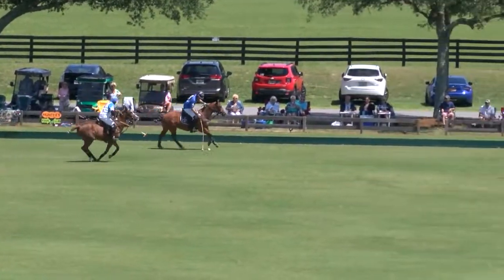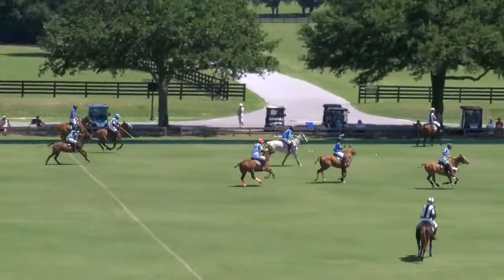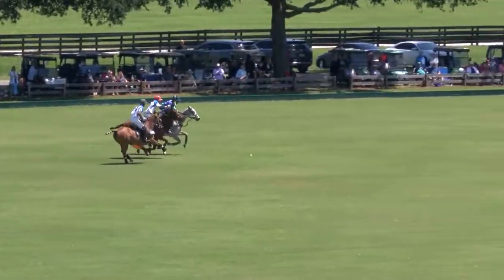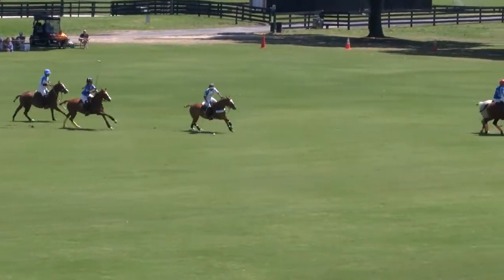John Gobin now. He's probably barking out orders, telling Hillary to take off, and he'll pass it to her. Oh, he tells Tony to take off. Here comes Tony Vita. Tony now with an opportunity, trying to get around Hunter, but Hunter chases him down, hooks his mallet, doesn't allow Tony to get another shot off.